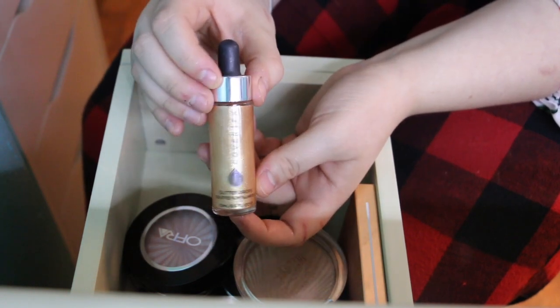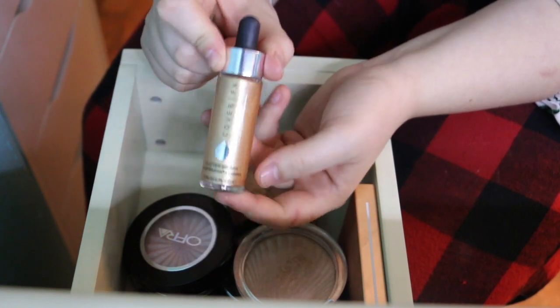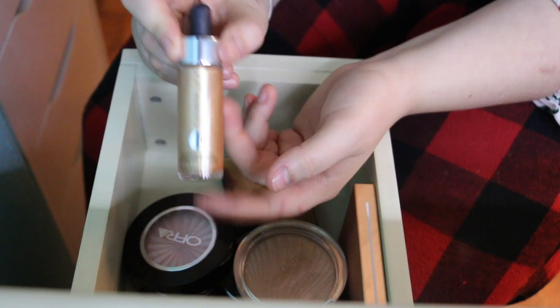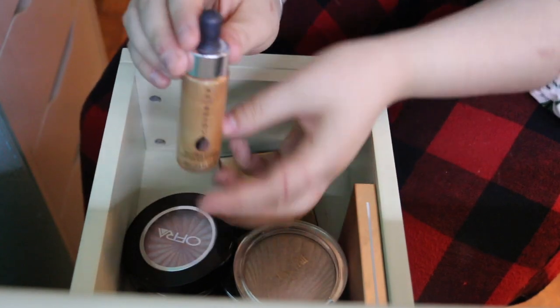I just look more healthy. In the winter when I do it, it makes me look greasy. I'm not sure why, but I do love these. They're really good. I would never purchase them myself. I probably won't repurchase them, but you know how long it's gonna take me to go through this tube? Forever. I'm definitely keeping these.